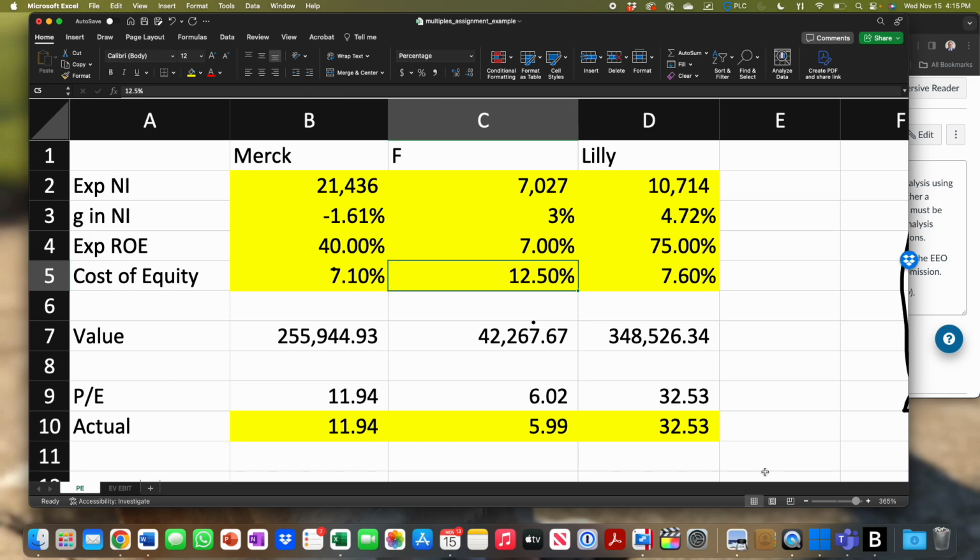They're just investing way too much and getting low returns for this growth, and I don't think it's going to create a lot of value, so I'm not going to price them accordingly. That's Ford. I bet that's what's happening at PVH. I'm not going to say it definitively because you guys still have not done that assignment yet, but I bet if you do your research on PVH, you're going to see all sorts of competitive challenges with them compared to their peers.